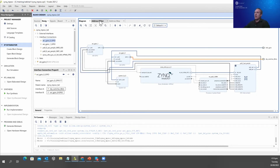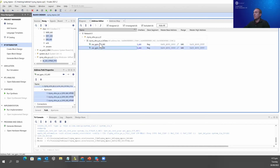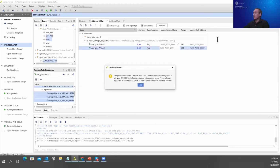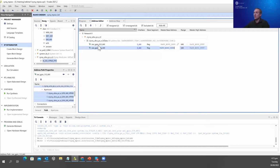There is a second tab here, which has the address editor as discussed. So we have two AXI slave peripherals in the design. They're mapped to these addresses within the address space of the PS. You can modify these, and we can make that a two. Here it's complaining already. Okay, so I can't do that. So I'll just leave it as it is. Anyway, I won't try to figure out a correct address, but there you go. So I was already trying to do something wrong.